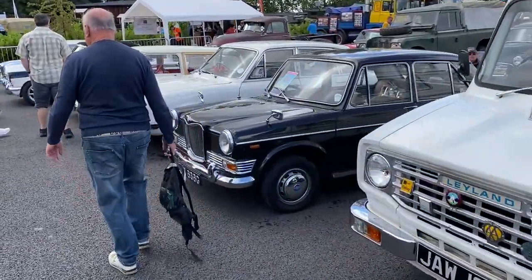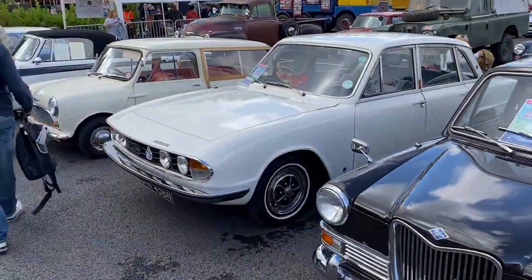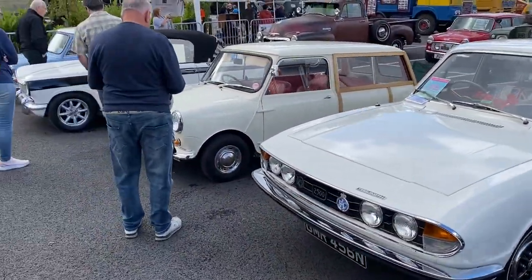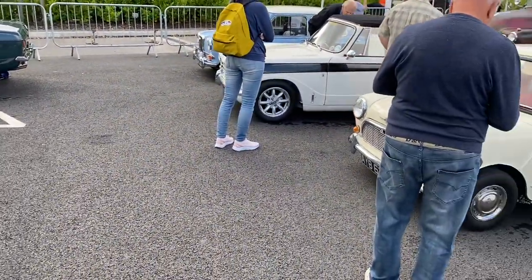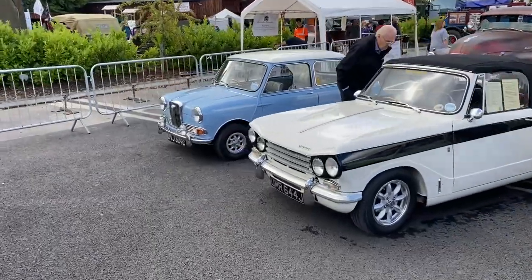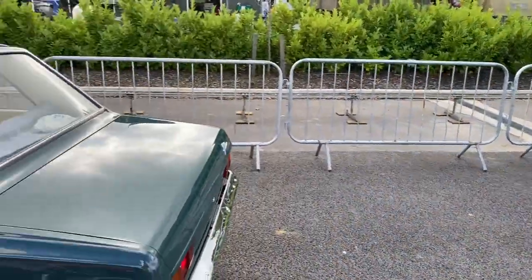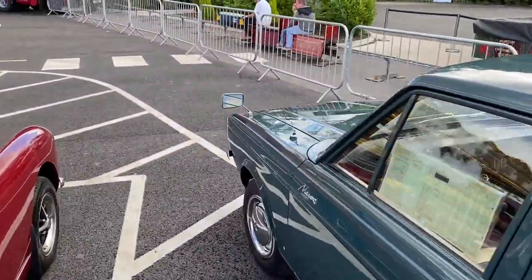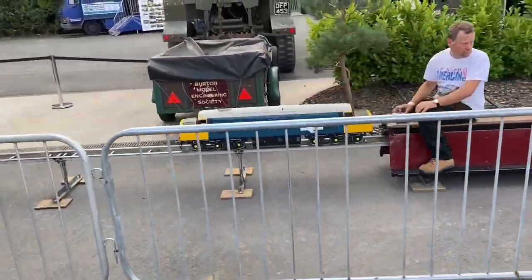To the opening ceremony. Riley. Yes, it was part of the Union Triumph 2500 cars. Another Mini Clubman there. The Triumph Vitesse. And a Wolseley. And then round here. There you go, look at that.